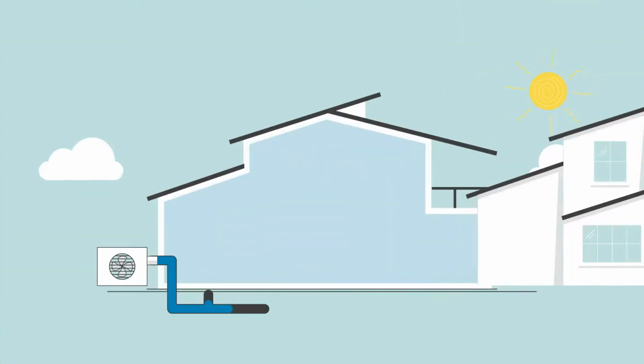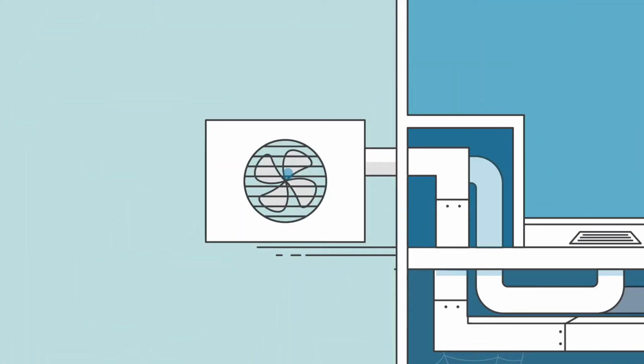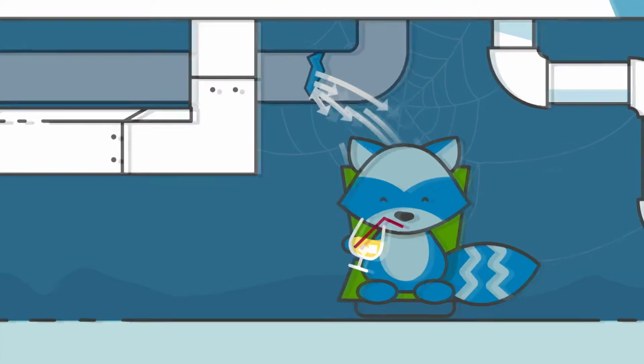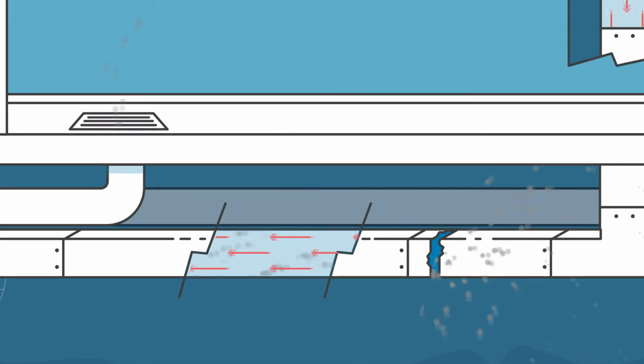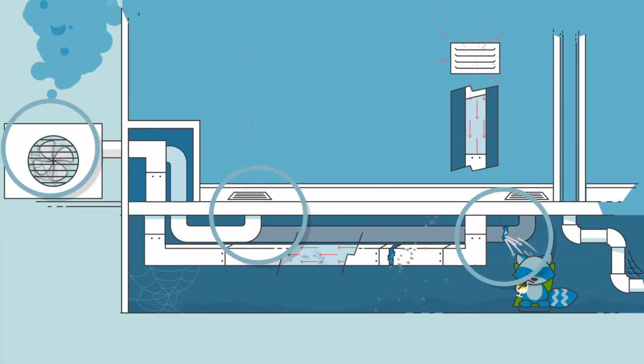HVAC replacement and duct sealing are two key elements in creating a more comfortable and energy-efficient home. Is your HVAC equipment more than 10 years old, need frequent repairs, or working overtime to keep your home comfortable? Are your ducts leaking conditioned air under your house? Or are the cracks in your return air system circulating dirty air into your home? If you answered yes to any of the previous questions, well, it might be time for an upgrade.